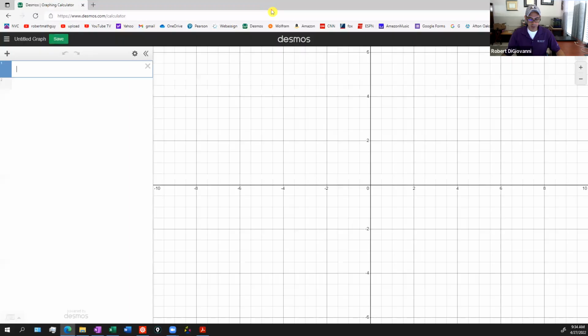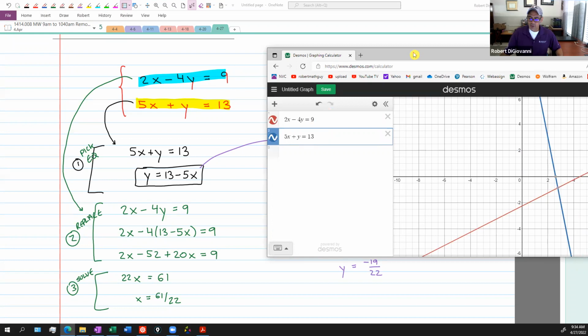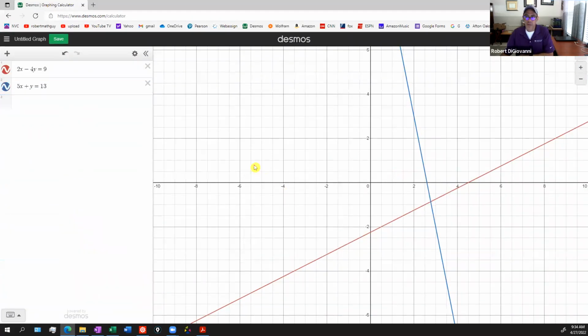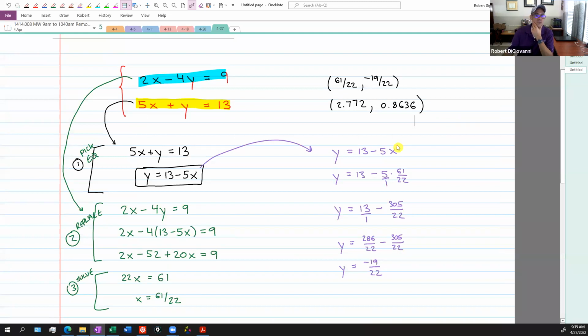I'm going to take a minute. I want to graph this. I want you to see this. I'm going to type these in. 2x minus 4y equals 9. And then I'm going to type in 5x plus y equals 13. We should have two lines in front of us. Okay. And what we found is their intersection point, which is this point right there. And if I hover my mouse over it, it's going to tell me it's 2.773, negative 0.864, which is what we got. Okay. Questions?